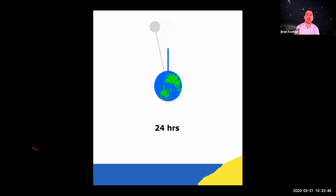Uh-oh, what happened? 24 hours later, the moon has moved. Would you look at that? So 24 hours later, we're not back where we started. And you know what that means? It means that the high tide every day isn't going to be at the same time.